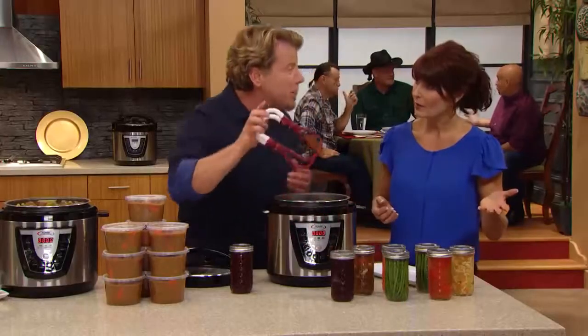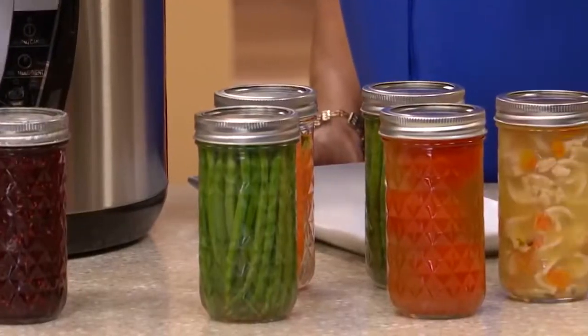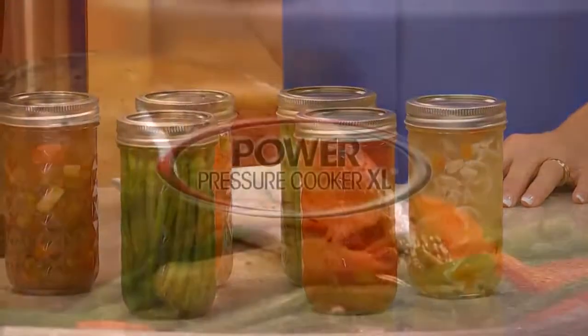But you can only do jams and tomatoes, though. Well, that was the old-fashioned way. But in the Power Pressure Cooker, we can take that 212 degrees that you get with traditional canning and stretch it up to 240 degrees. So now we can can our soups, our stews, our vegetables, our jams, all the things that we love to can. You could spend hundreds of dollars just on a canning machine. But that's just an added feature of having the Power Pressure Cooker XL.